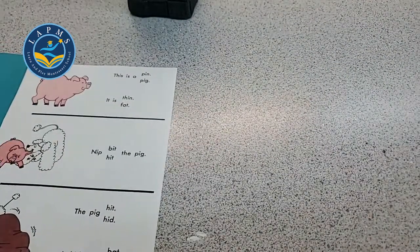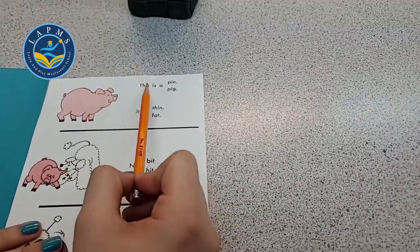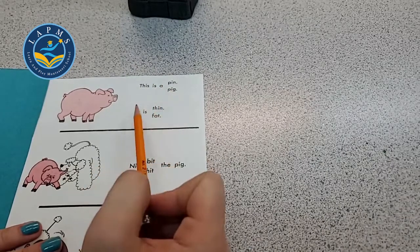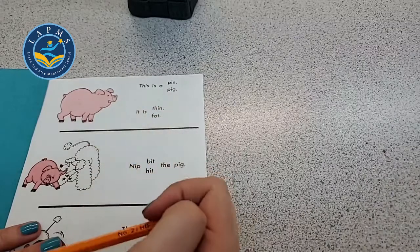This one I think we're gonna do really quickly because this is like some review for us, right? Let's do this. This is a pin. No, or this is a pig.